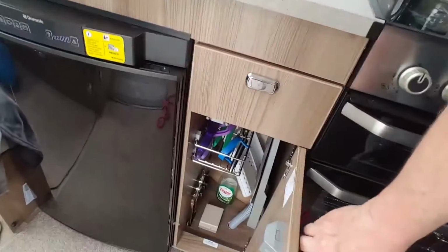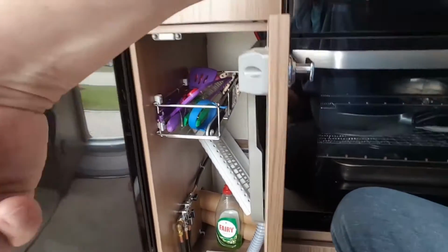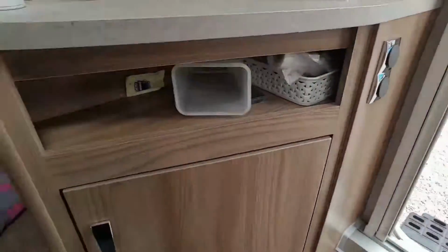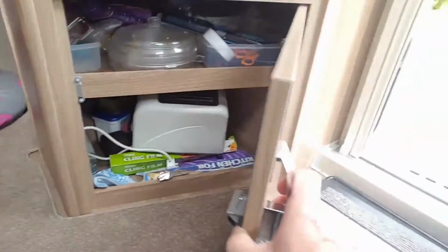What I would have liked to have seen here is a bit of a waste of space, although you've got this here, it would be nice if we had something you could pull out. Perhaps that's something they could think of for the future. And then spinning round, you have another reasonably good storage system there.